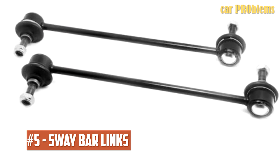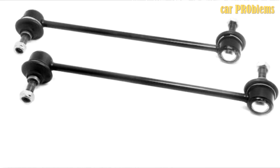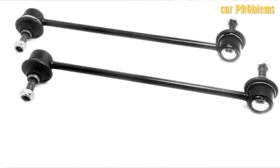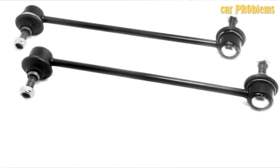Sway bar links. When moving slowly over small bumps, the front end will frequently make a knocking noise due to worn-out front sway bar links. Once more, it's a simple and affordable repair, from $150 to $230 for parts and labor.